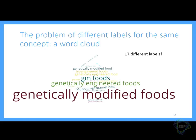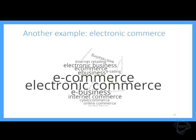How do you keep track of all this stuff? One vocabulary might do a good job of creating used fors, non-preferred terms that lead you to the right preferred term, but altogether you're not going to gather all the labels that you can use to talk about this thing. Here's another example, electronic commerce. We've got internet shopping, web retailing, e-commerce, e-business, internet commerce.